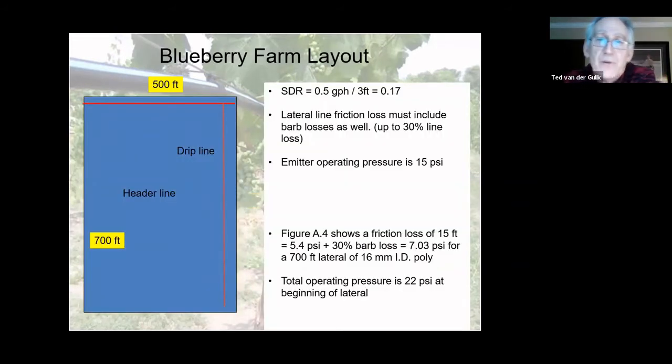So now what about the drip line? For hard hose systems, we calculate the standard SDR factor, which is the emitter flow rate divided by the spacing. So half a gallon per hour every 3 feet. That value is 0.17. You keep that number and then you can go to these charts in the back of the book. I'll show you an example of a chart in a second. The lateral line friction loss must also include barb losses, and that's up to about 30% of the line loss. The emitter operating pressure is 15 psi, as we said.